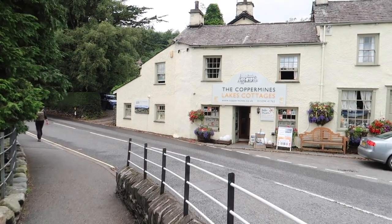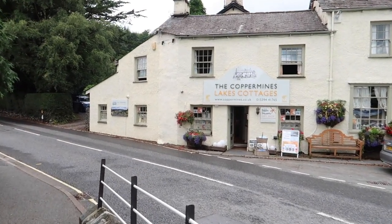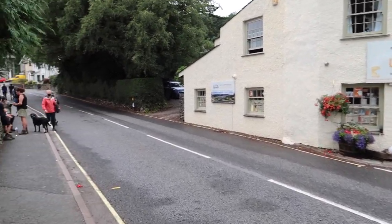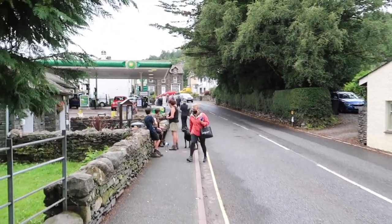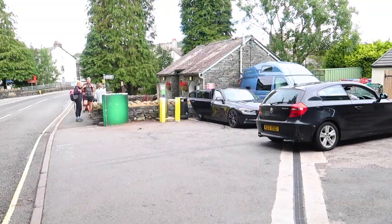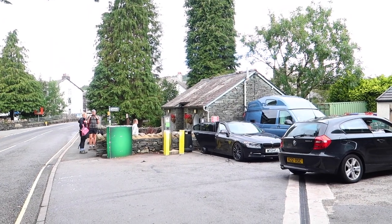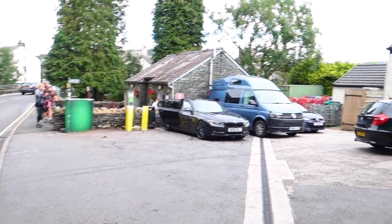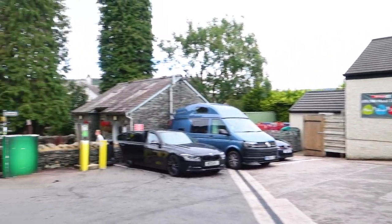On the right hand side there, we've got Hidden Treasures gift shop. And we'll just head round this way, past the garage and the spa and the post office, and head down to the lake. Almost forgot to mention, the free toilets I was telling you about are just there, just beside the garage and just by the bridge.